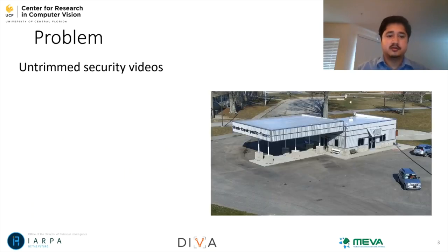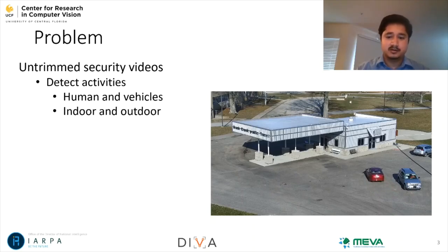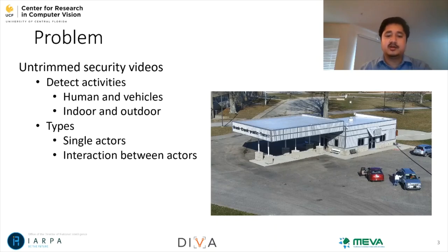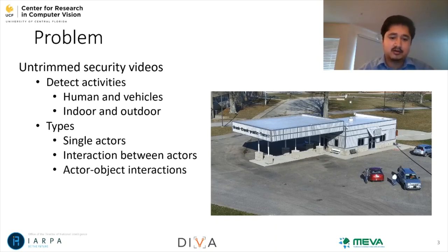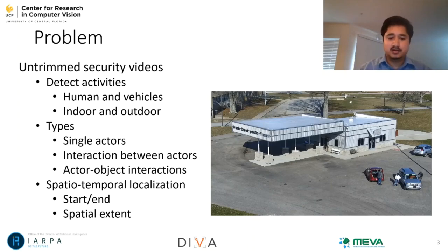The problem is we have untrimmed security videos and we have to detect activities. The activities can be from humans as well as vehicles, and they can be indoors as well as outdoors. The activities can have just single actors, or they can have multiple actors interacting with each other. There can be actor-object interactions as well. We have to detect the spatio-temporal localization, which includes the start and end timing of those activities. We also need the spatial extent, where these activities are happening in the video frame. However, the evaluation is not done on the spatial extent.